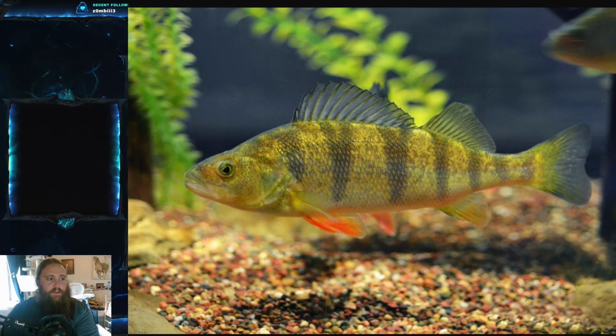Now, this is an oviparous species, meaning that it does lay eggs. That's not necessarily that uncommon, but what's interesting is that they lay their eggs in a gelatinous strand, one singular long strand, that they lay over weeds and submerged woody debris. That I was very aware of.